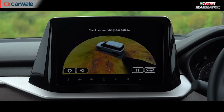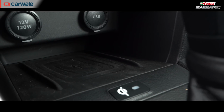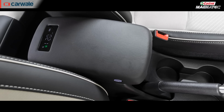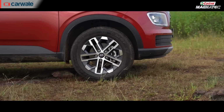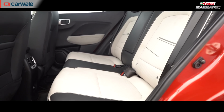In the Brezza, you get 360-degree surround view cameras, a sunroof, LED headlights, LED fog lamps, a wireless charging pad, ambient lighting, engine start-stop, reach adjustment for the steering, and a heads-up display. The Venue, on the other hand, gets an inbuilt air purifier, an electrically adjustable driver's seat, a tire pressure monitoring system, 2-step recline for the rear seat, drive modes including Sport and Eco, and leather seats.